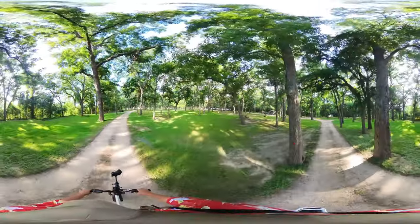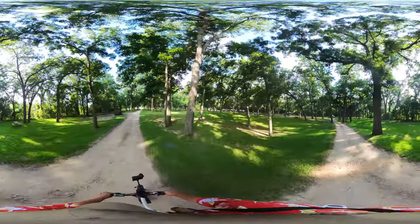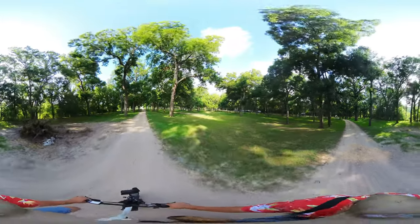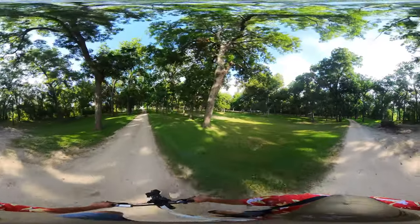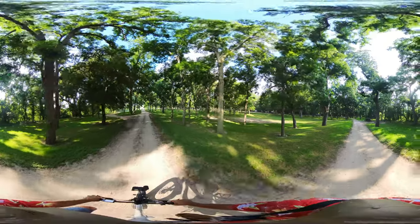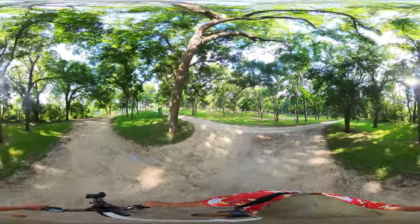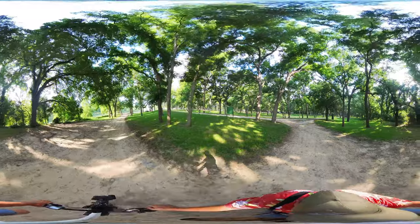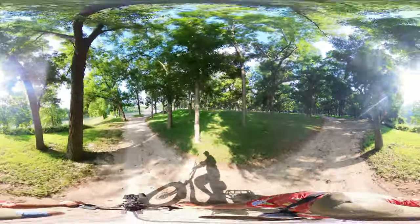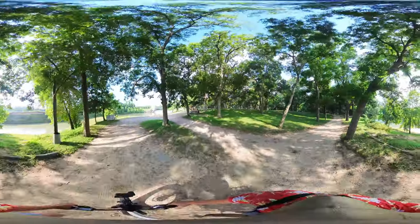Such a pretty location. Apparently there have been a lot of people drowned down here on the river, so they advise you not to swim. Change in elevation. This is the put-in location for the Guadalupe River paddling trail. Guadalupe River.